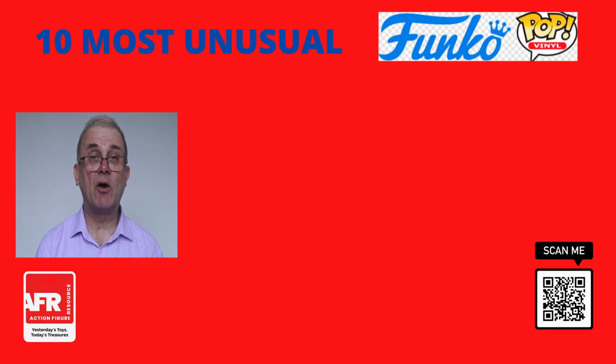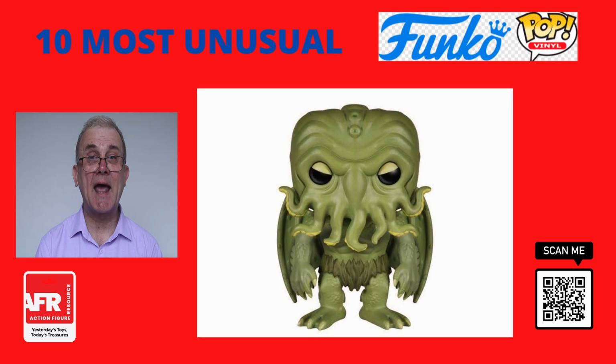Fans of the horror icon will be pleased to know that you can now own a pop figurine of the Cthulhu, although it doesn't look as fierce as you would imagine.